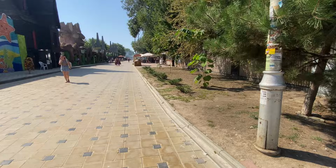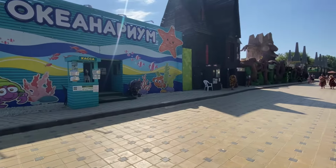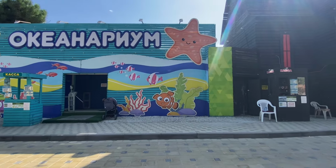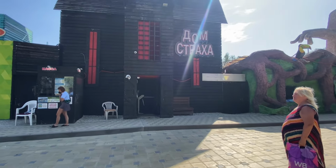Hope you can read that in reverse. Doing better than me because I can't read it forward. Oceanarium? Something along them lines? Oceanarium. Yeah, kind of. Horror house. House horror.